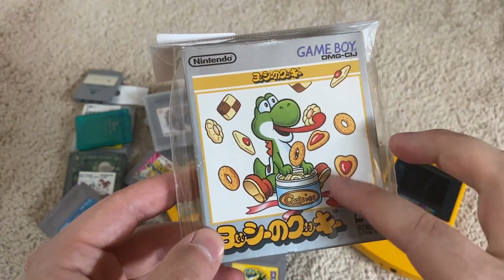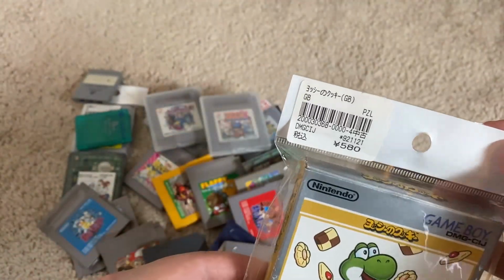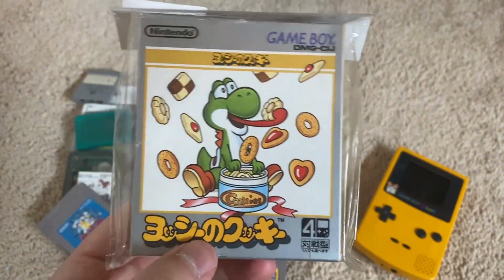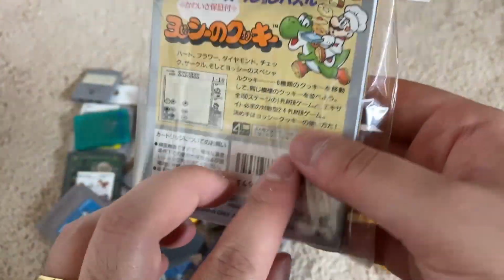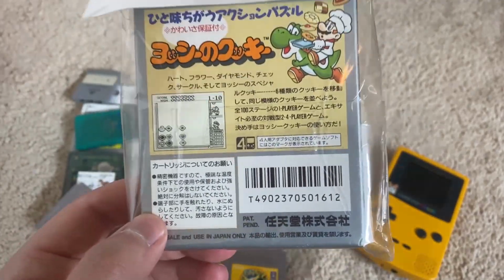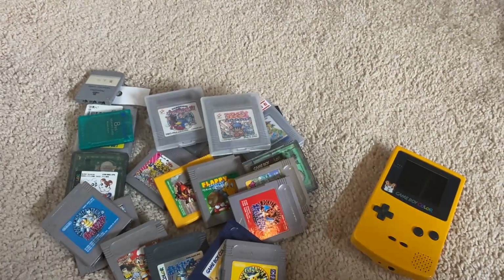And obviously, this isn't brand new. The store that I was shopping at puts these on. As you can see here, I paid less than $5 for this one, which is really cool. I love this game a lot. I played it in my first month of Game Boy video, and it's just a really fun, simple, cute puzzler, and it's a lot of fun. You should check it out if you haven't.